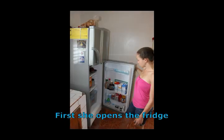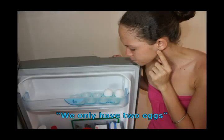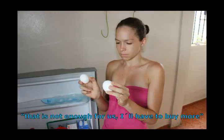First, she opens the fridge and looks inside. We only have 2 eggs. That is not enough for us. I'll have to buy more.